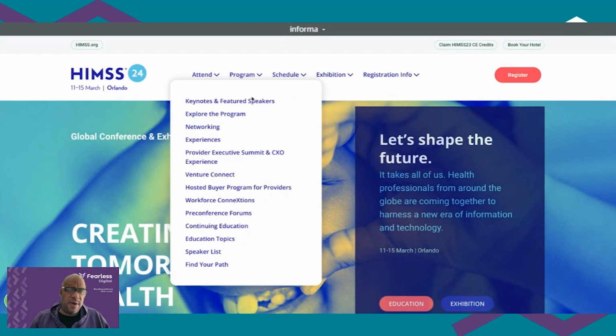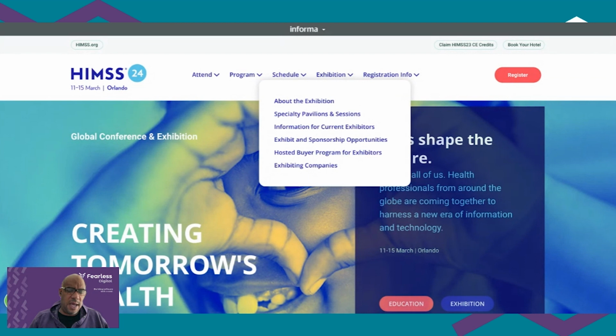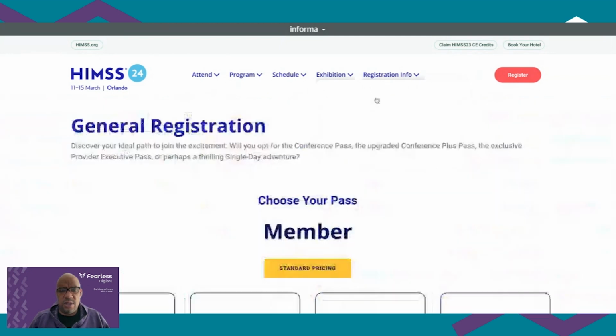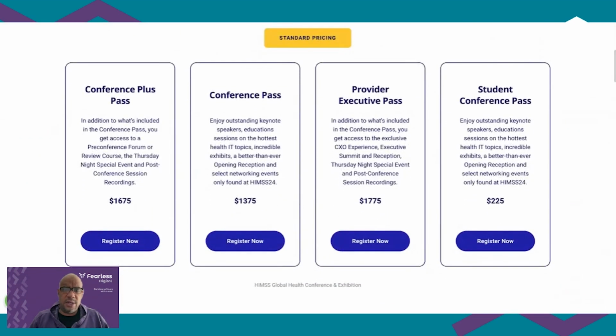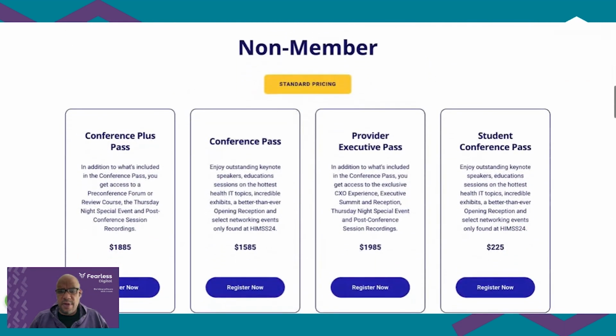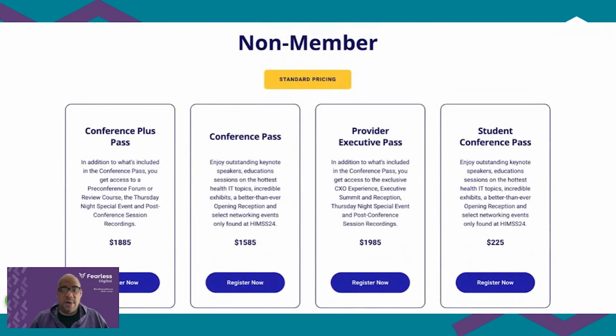The programs: figuring out the keynotes, the speakers, all of the events they're going to have, the schedule, so you can figure out the days when you need to be there. The exhibit hall: if you plan on having a booth, all the information about how to do all of that. And then registration and pricing. For HIMSS, there are multiple ways you can sign up: the Conference Pass Plus, the Conference Pass, the Executive, and the Student. Typically, that's for members. I should probably go down to the bottom part so people can see the actual prices.